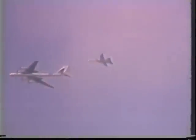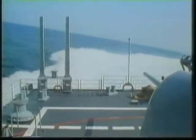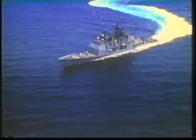Soviet Bear bombers on reconnaissance missions are often escorted by F-14s. The Bear crews no doubt hope this is all they will ever see of the Tomcat. The 1980s saw the Sixth Fleet in action again and again throughout the Mediterranean. More than 20 crises have broken out since 1970.